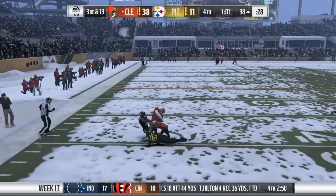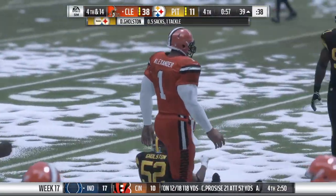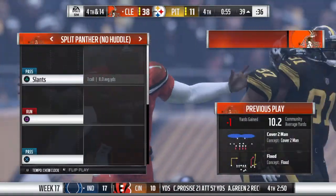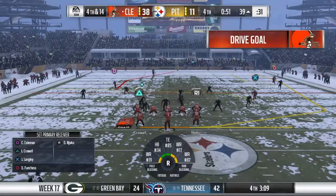Steps away to his left. And he's going to be taken down. Pressure gets there back at the 39-yard line. And now they're going to go for it. This isn't 4th and inches. This is 4th and 14.